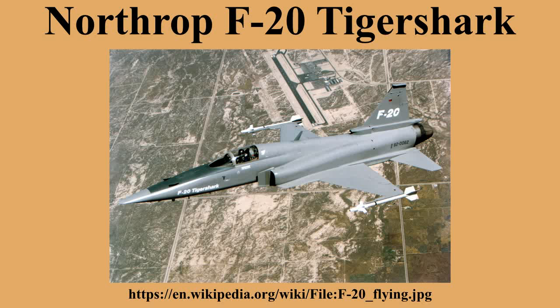Its lower cost would allow the ANG to operate larger aircraft numbers, and it supported the AIM-7 while the F-16 did not. Additionally, the ANG would not be competing with the Air Force for production quotas. They would be able to replace their aircraft more quickly. However, the Air Force's requirements had priorities favoring the F-16 for the role.